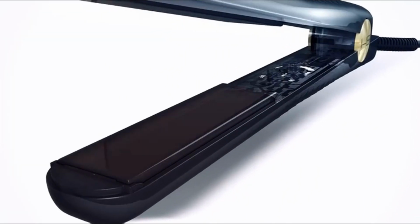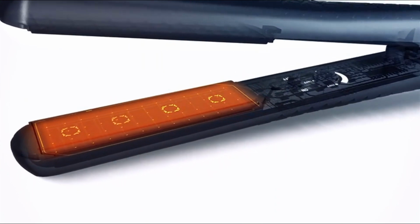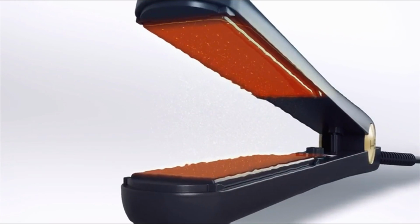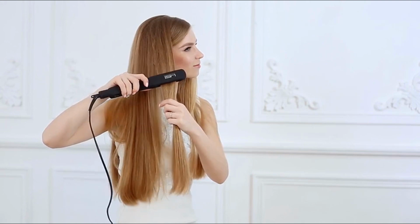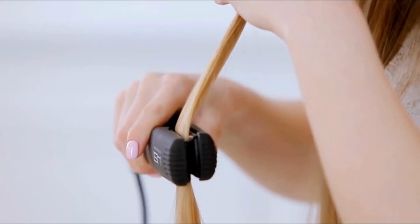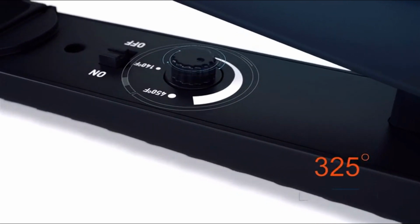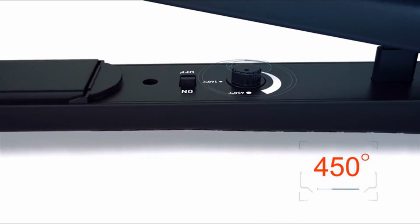The glider is designed to protect your hair with integrated heat balance microprocessors that continuously monitor the exact temperature across the surface of the plates and automatically adjust the temperature for evenly distributed heat. That means fewer passes are needed for silky results while protecting your precious hair from overheat exposure. The fully adjustable temperature ranges from 140 to 450 degrees Fahrenheit, providing optimal performance for any hair type.